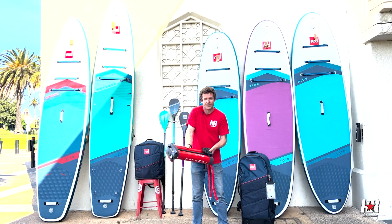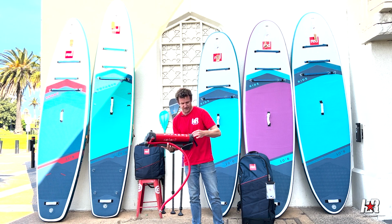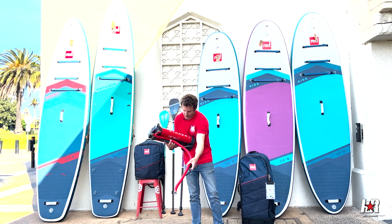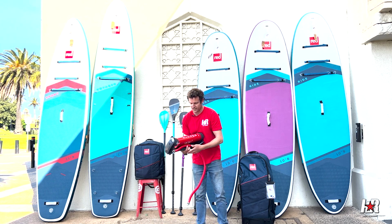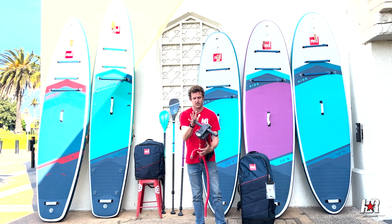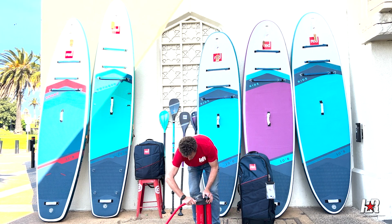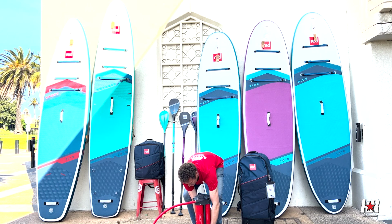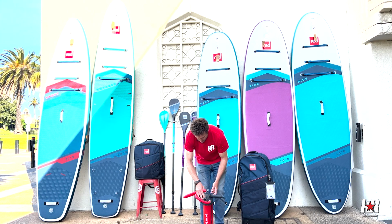Also with Red Paddle, you get the Titan 2 pump. So this is made to be able to fit and roll up inside your board. So you can see there, this actually connects to the side of it. It's got some Velcro there that I won't connect it with right now, but that connects up along the side. This whole lot rolls up inside your board really nicely. When you're ready to use it, you've got a bit that clips off from the side here, sits in across the top. Obviously through there, straight in, and away you go.